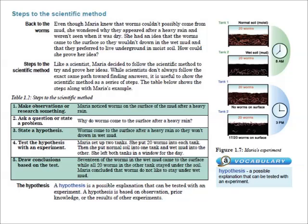Worms come to the surface after a heavy rain so they won't drown in the wet mud. 4. Test the hypothesis with an experiment. Maria set up 2 tanks. She put 20 worms into each tank. Then she put normal soil in one tank and wet mud into the other. She left both tanks in a window for the day.